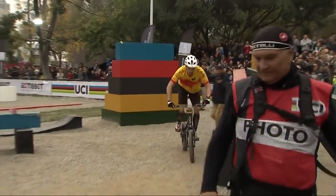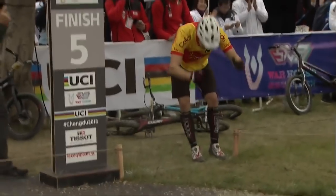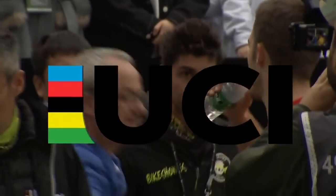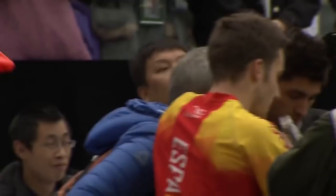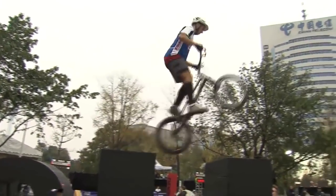Oh man, he rode out of his skin in that section. That was an amazing ride. My hands were sweating. I'm like, whew, that was just too cool. Getting my heart rate down after watching that. All right, so Lavity into the section now.